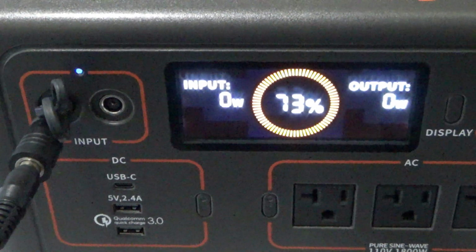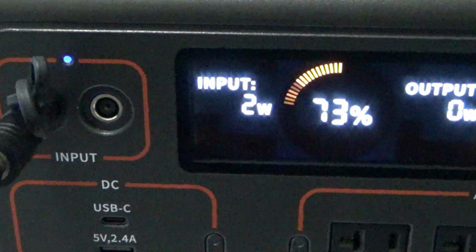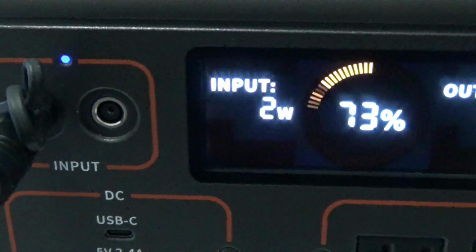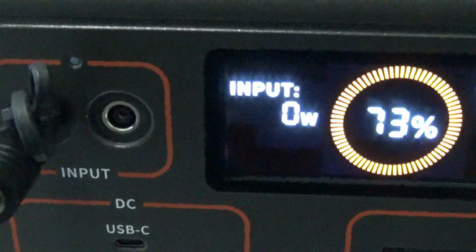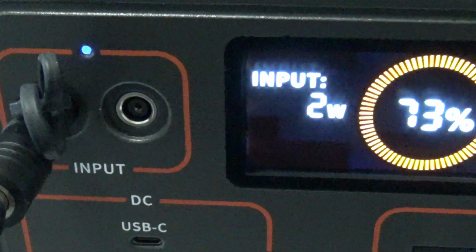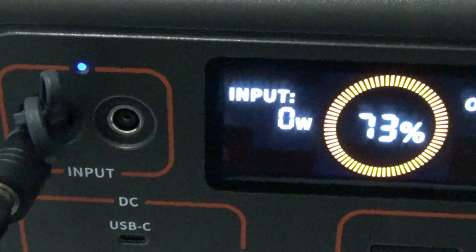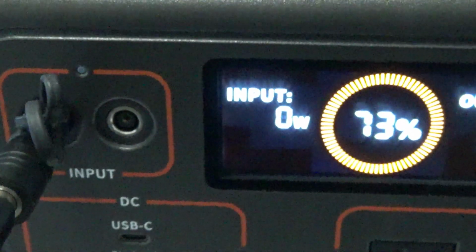I just plugged it into my Jackery 1500, and basically what we'll see happen here is it sees the 2 watts, as you see, and then it just kind of craps out, right? It gives up, and then it'll just keep cycling on and off, like it wants to pull more power. It's really trying to. I don't know the reason behind the programming of this, but I've seen this on many power stations, typically ones that have a larger input voltage range and can accept a higher number of watts in general.